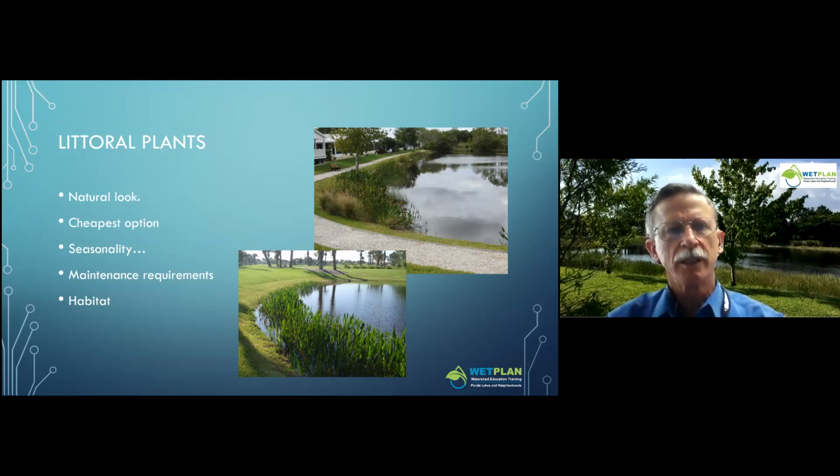As we've said, it looks natural. It's less expensive, cheaper, however you want to say that option. Seasonally, often these plants will provide flowers, which provide encouragement for butterflies, birds, etc. Maintenance requirements tend to be a little bit less, and it also provides habitat, as we've talked about.